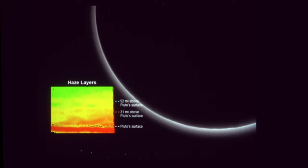And when they have looked at this in detail, so this is sort of a blow up looking along here. So there's the surface, and there's at least 2 layers of haze in the atmosphere. There's one about 30 miles or so above the surface, and another considerably higher, about 50 miles or so above the surface.